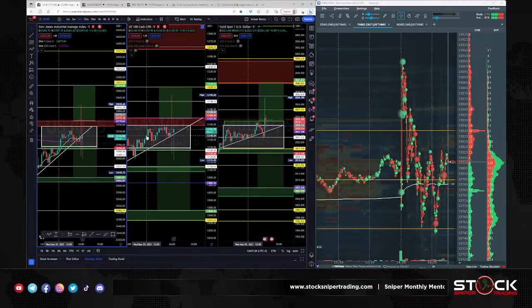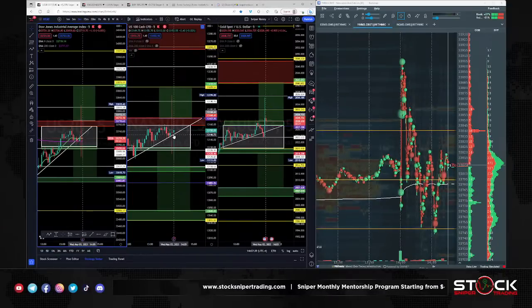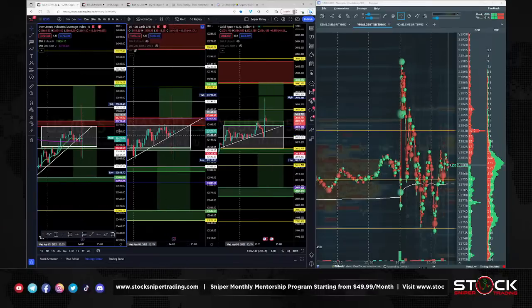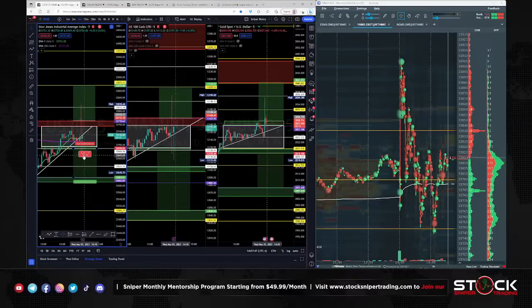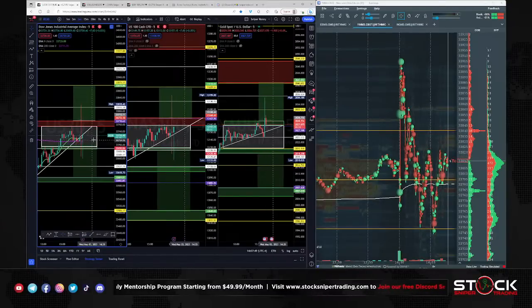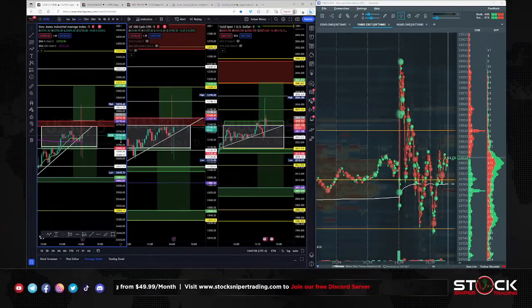Okay, absolutely no moves in the markets. It's been doing this all day today. Does this surprise me? No, absolutely not. But those traders that have pending buys, they got screwed. The ones with pending sells down here, they got screwed. I feel sorry for those traders. We're going to watch for volume above here.